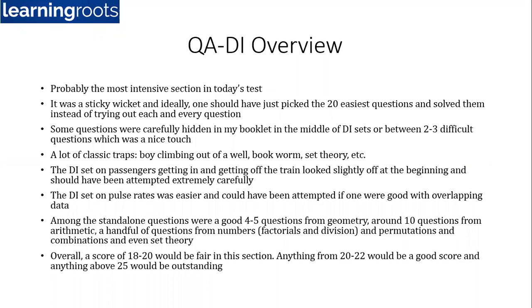If you were along that path, then you would have probably been doing well. If you got stuck somewhere and you could not reach the last question, then it would have been disastrous. So I saw a lot of people who had solved sub 20 questions, so 17, 18, 19. A lot of good candidates have solved around 20 questions in this section. So of course it was a bit difficult. That's what I could figure out from the reviews.